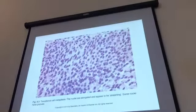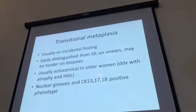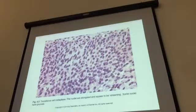The other feature for transitional neoplasia is that these markers will be different. So sometimes you can do different cytokeratins to make this diagnosis. Or what I usually do is I will do markers for SIL, P16, Ki67. They will not be expressed in this region.